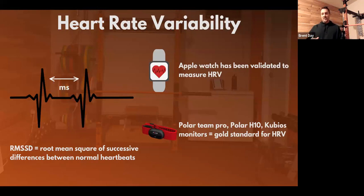The Apple Watch is one way of measuring it. And for some people who train, they have Polar H10 monitors or other monitors that work with an app called Kubios. Kubios is the gold standard of heart rate variability, and it's a free app that works with the Polar H10 and most other heart rate straps. But like I said, if you have an Apple Watch, you can use that as well.